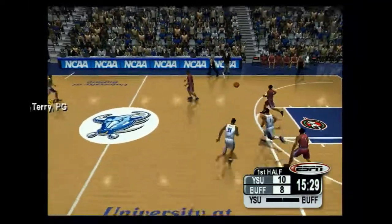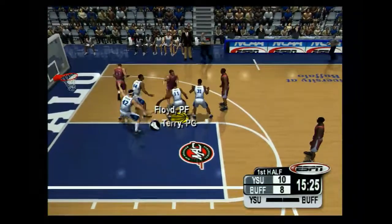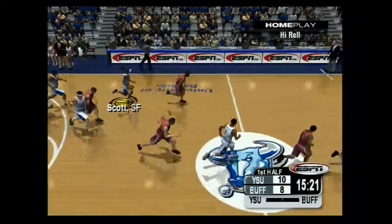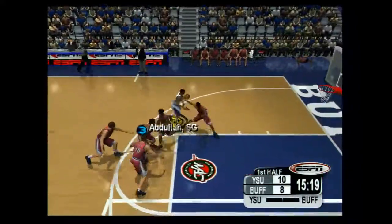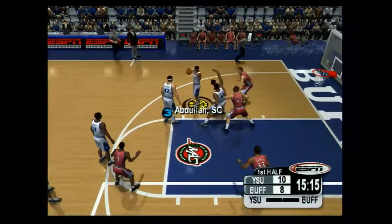He's a very talented player, and we're going to continue to see a lot more of him working down low. They've got to take advantage of his skills. Denied. Inside.